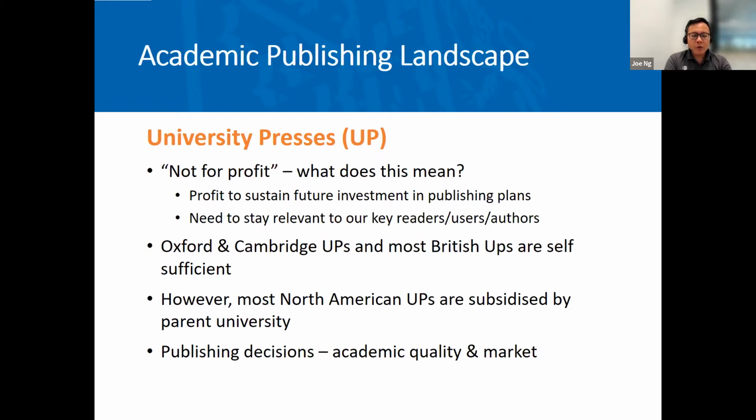This is required because we have to stay relevant to our key readership, users and authors. Okay, so this is the business model for most university presses, which is also the same for OUP and most British university presses.